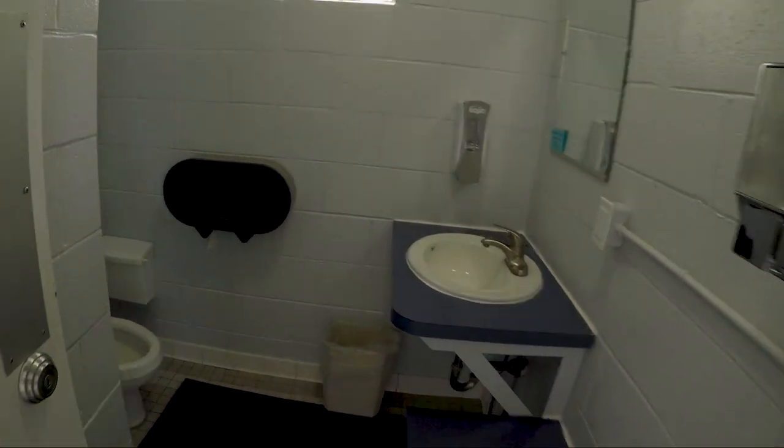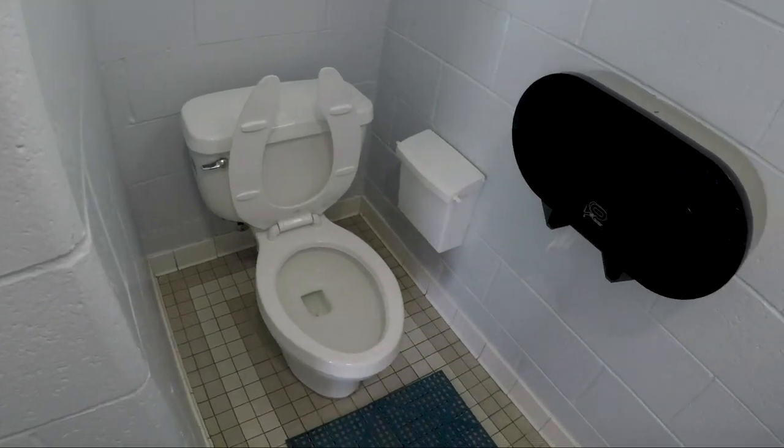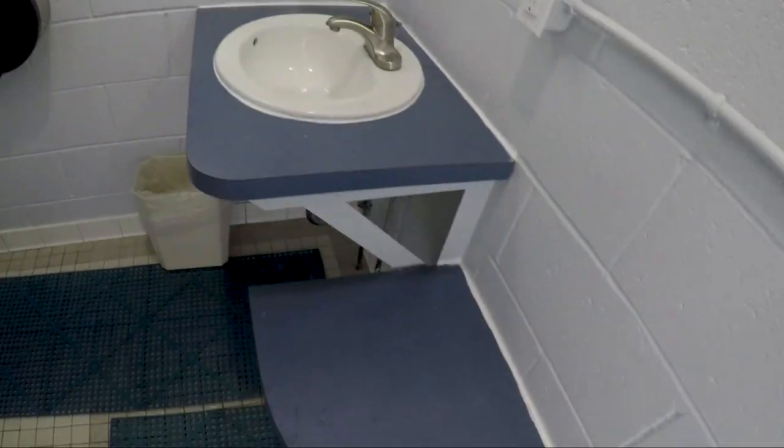I'll show you, but these are very well maintained. You know, they're not big. You do have a single shower in here. It's clean. Plenty of hot water, toilet, sink, place to set your stuff. So they do a nice job in here.